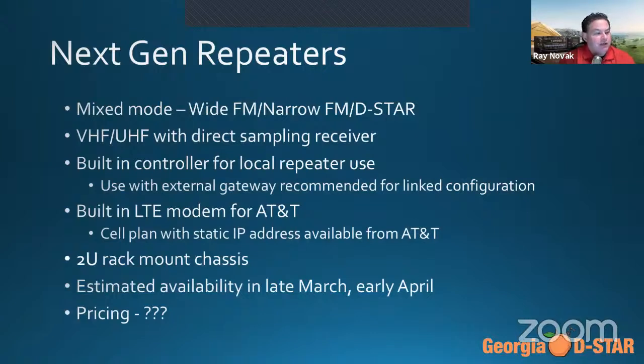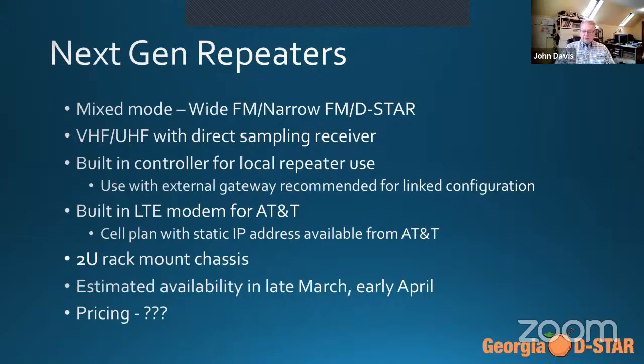IDRP-2010V, IDRP-4010V, and ID-1200V for voice and D for data. So there will be a 23 centimeter version as well. Yes, and it's switchable between DV mode and DD mode. Very good, very good. So I stand corrected on my slide here.